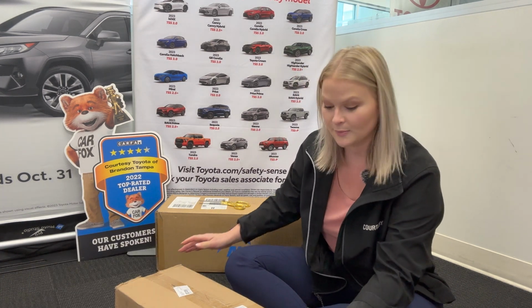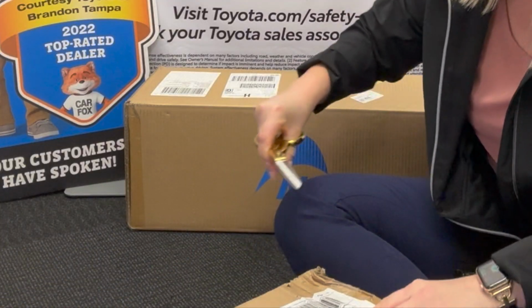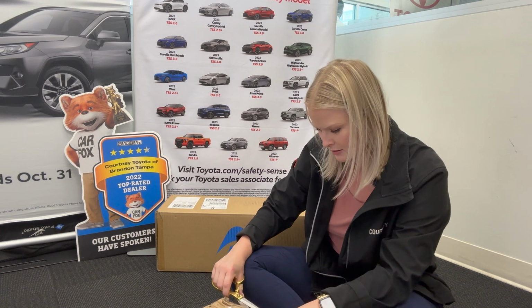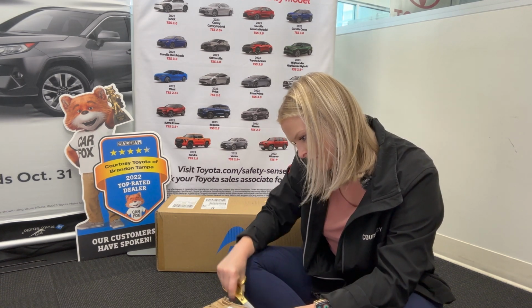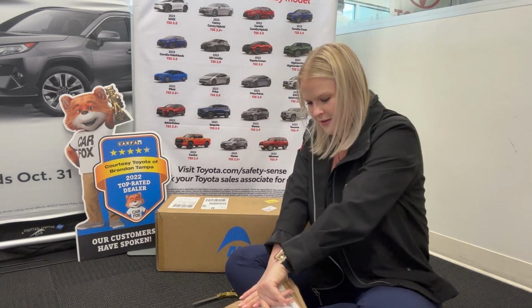This one got a little beat up in the shipping. I actually have no idea what this is, or where it came from. Guess I'll find out. Oh, I think this might be from Napier also. Okay.